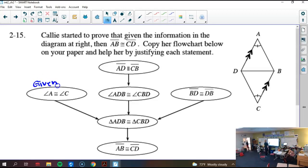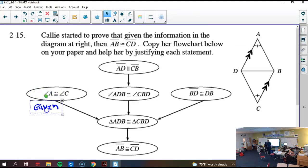Why did she write it like that? Now wait, don't the reasons go beneath? Oh, right, yeah. Hit the hand cursor up top and then just move it. Click your given and just move it. Cool.